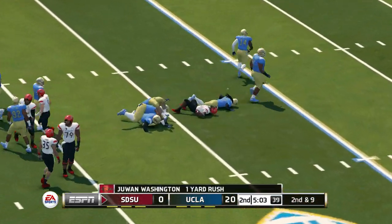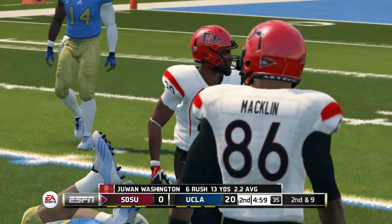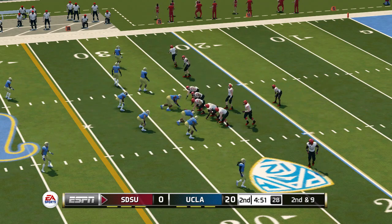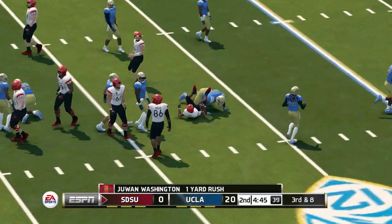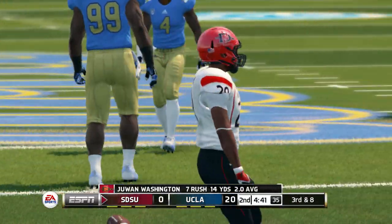He makes it out maybe to the 26-yard line. That brings up 2nd and 9. 2nd down and 9 to go. Ball on their own 26. Gets to about the 27-yard line. That's good for a gain of 1 yard. That'll bring up 3rd and 8.